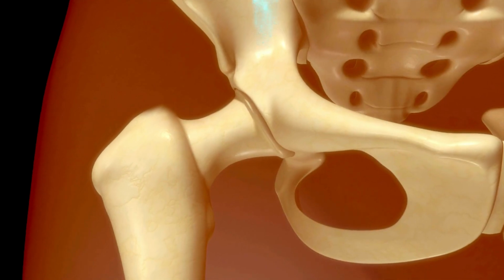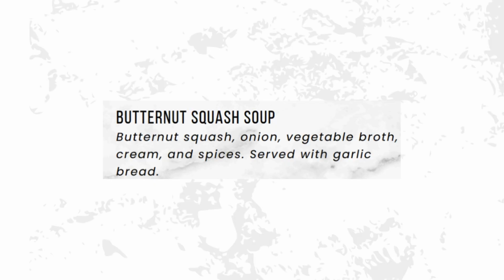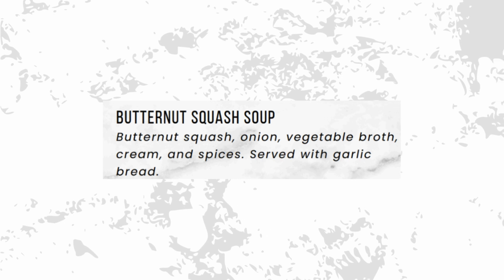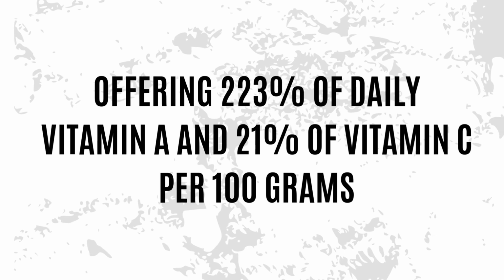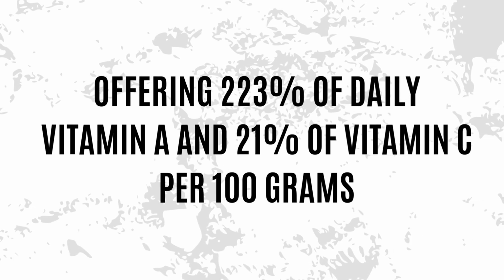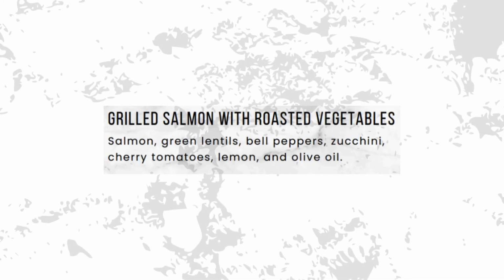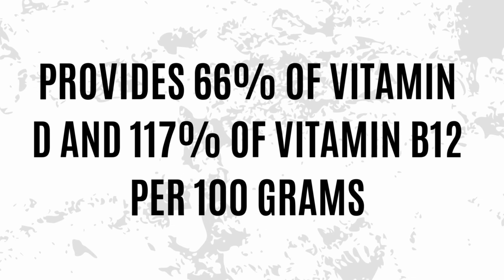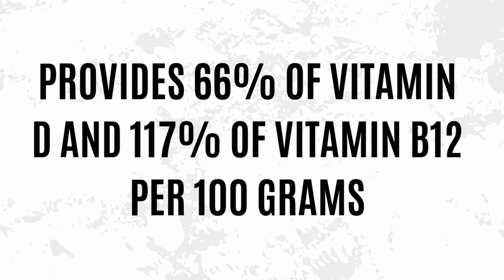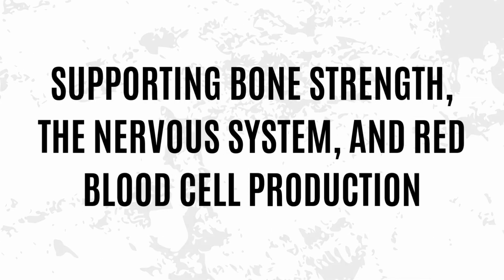To support vision, immunity, and bone health, our menu features vitamins A, C, D, and B12. Butternut squash soup is a great example, offering 223% of daily vitamin A and 21% of vitamin C per 100 grams. Salmon provides 66% of vitamin D and 117% of vitamin B12 per 100 grams, supporting bone strength, the nervous system, and red blood cell production.